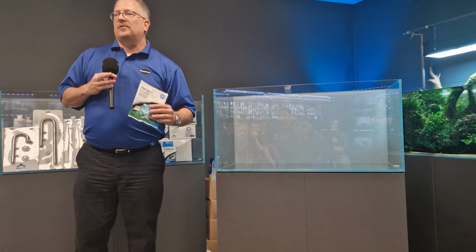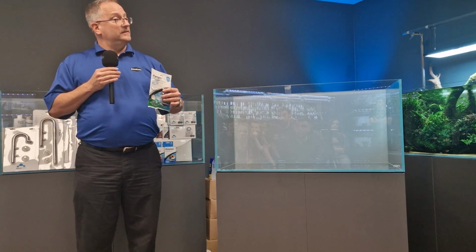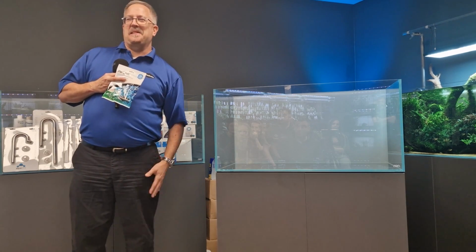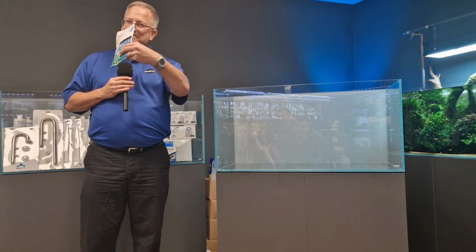A lot of people will just throw it away, but if you have a lot of aquariums and you have a lot of usage, it helps on the pocket a little bit. So you can regenerate it.